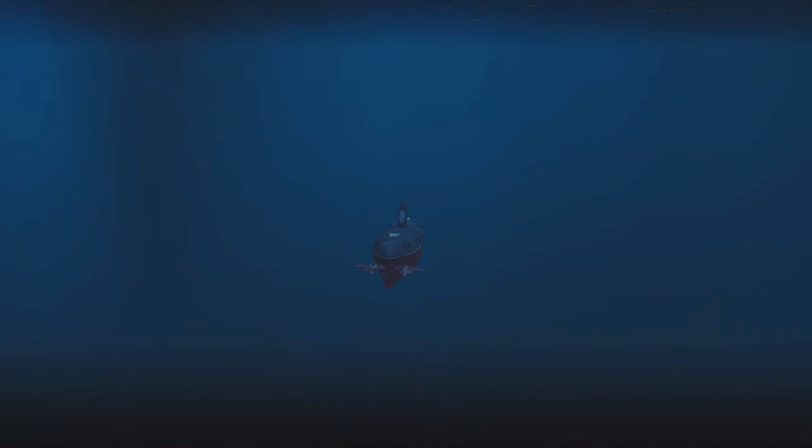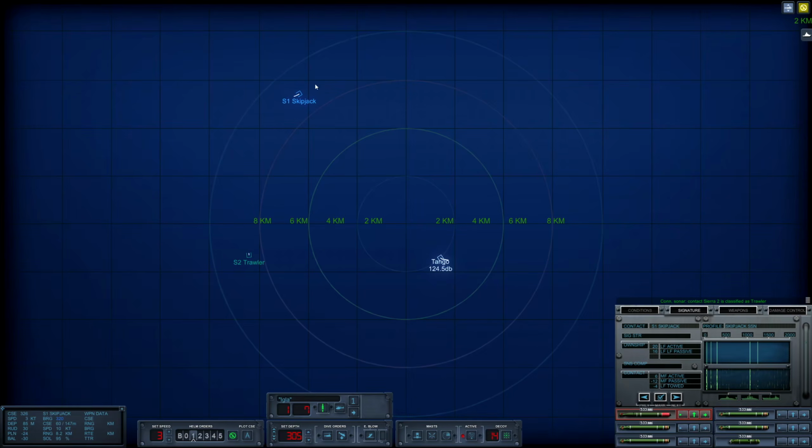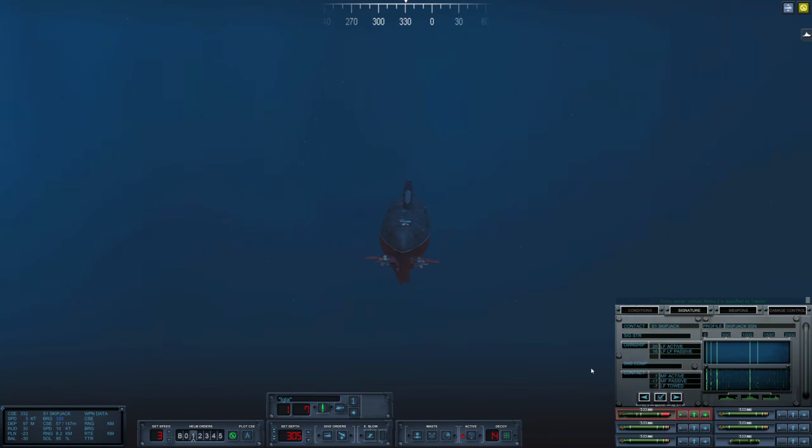Well, this is a pretty good case of be careful what you wish for. We were patrolling off the western approaches and we were intercepted by a NATO submarine. And we can see it is in fact a Skipjack class, so that is quite intimidating. We are going to attempt to sink it. We also have Sierra 2 out here, which is just a trawler. Not too concerned about that.